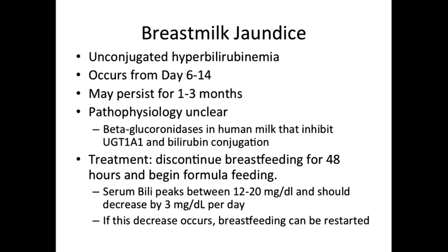In contrast, breast milk jaundice occurs after the first week of life, often during days 6 through 14. Breast milk jaundice is also an unconjugated hyperbilirubinemia. The pathophysiology is unclear, but it is thought that the beta-glucuronidases in human milk inhibit UGT1A1 activity and bilirubin conjugation.